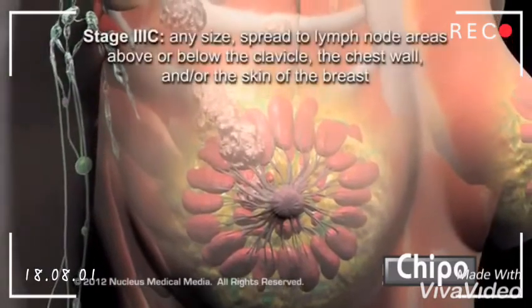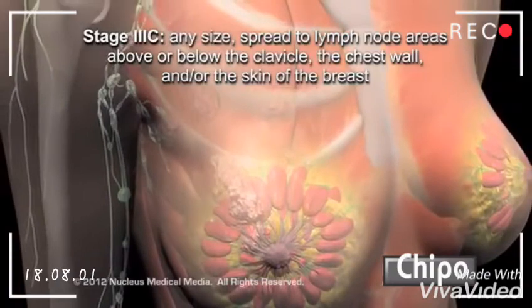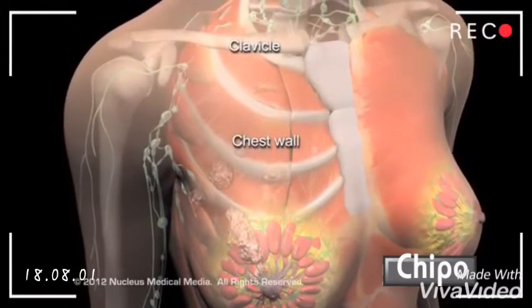In stage 3C, the tumor may also be of any size, but it has also spread to lymph node areas above or below the clavicle, the chest wall, and or the skin of the breasts.